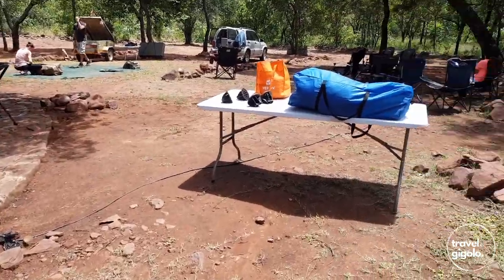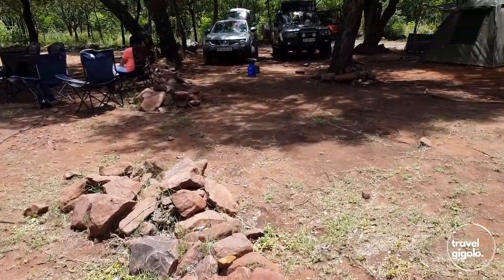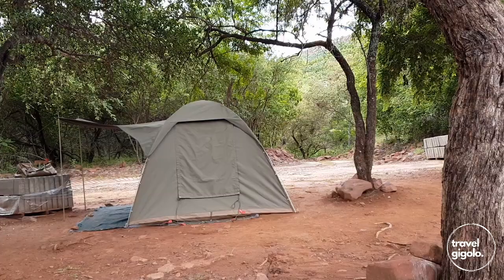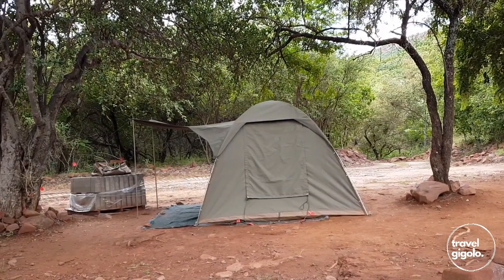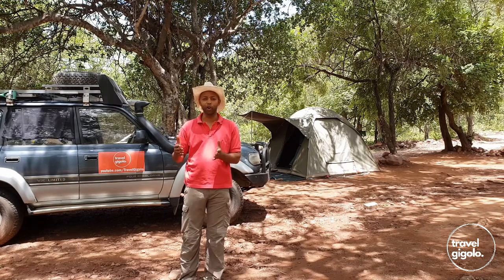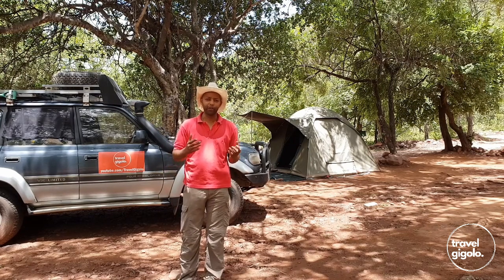The ground's quite stony and there's very little lawn. In fact, there's only 1 or 2 little patches of lawn. So when putting up your tent, just be aware of that. And it's a bit difficult to get the pegs in as well. I suppose the only difficult thing about this campsite is that the road to the lodge is right next to the campsite, so there is quite a bit of traffic up and down when you're camping.